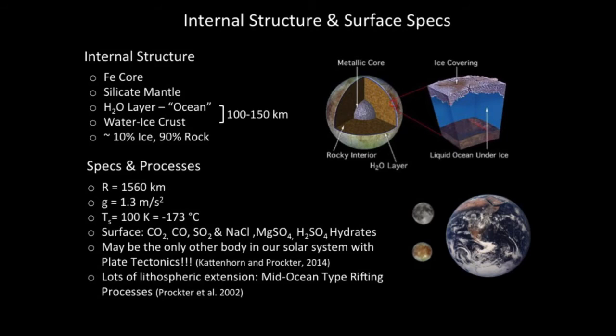So that's a lot of water. Europa actually has twice the amount of water that the Earth has. And if you look at this image at the bottom of Earth and then our moon and Europa, you see how much smaller Europa is than Earth. So to have that much water is just astounding. One thing that's interesting about Europa is it's about 90% ice and 10% rock. We call it an icy satellite, but really it's mostly rocky. And that's part of the reason that it has some of these dynamic processes that are so interesting.